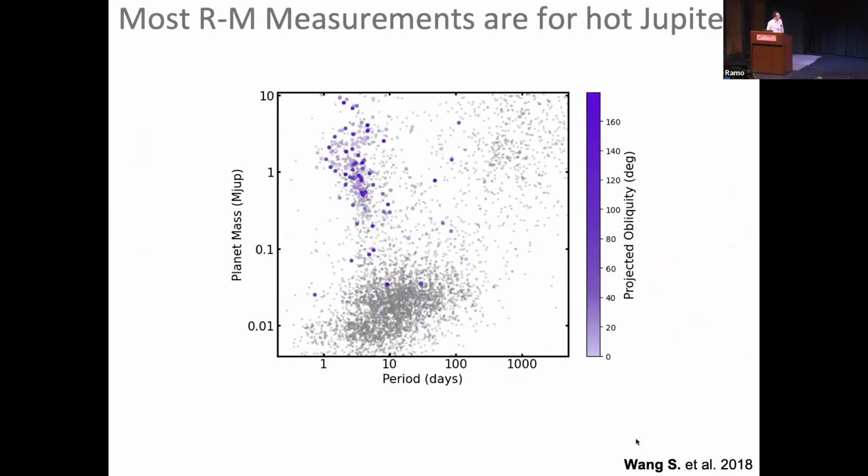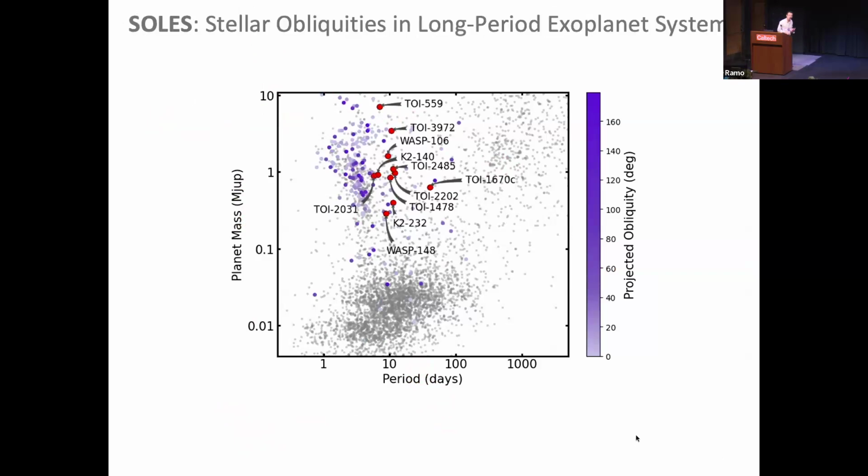Here you see a plot of all exoplanets on this period versus mass diagram, and I highlighted the RM measurements in color. As you can see, in the past, almost all the measurements are on hot Jupiters. It's just because they are easy to observe. So for a long time, there has been a very limited number of non-hot Jupiter planets around bright stars suitable for detailed follow-ups. So that's exactly the goal of the TESS mission, to find the right targets suitable for follow-up studies.